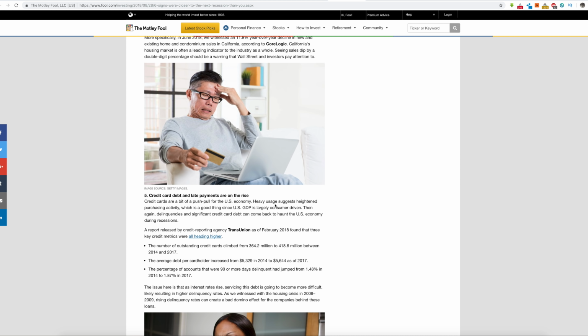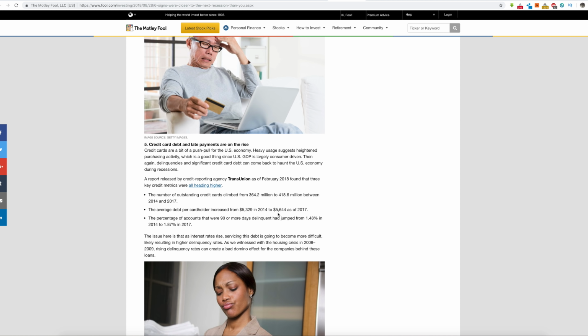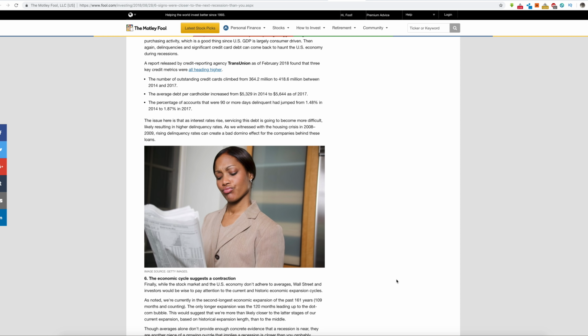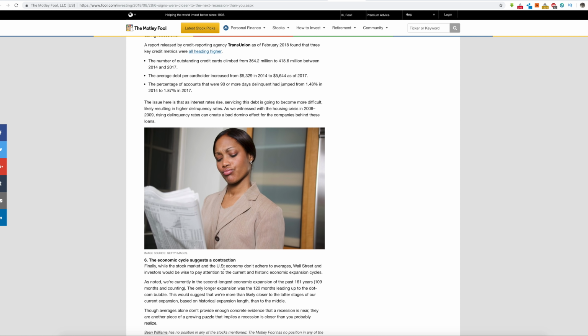And if some things start toppling on top of it, job layoffs happen, right? So, a lot of people don't like the idea that trickle-down economics even exists, which basically means if the rich are wealthy, then they're hiring. If the rich are paranoid, they're not going to be hiring, right? So the rich are the ones who own the businesses in capitalism, right? The economic cycle suggests a contraction.